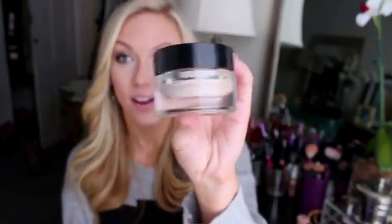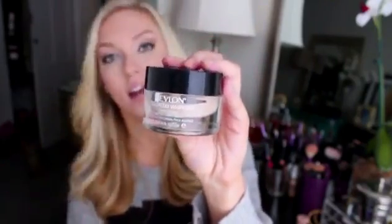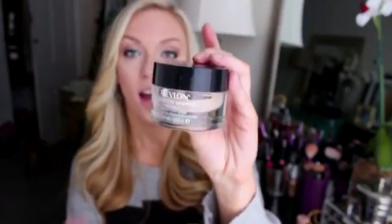And then also, of course, my holy grail, Revlon Color Stay Whipped Cream Foundation. I can't say enough good things about this product. I'm in love with this. My shade is Natural Beige. It's my perfect shade, and it matched me in the summertime and now in the winter too, which is kind of weird, but good. And it doesn't wear off really patchy and blotchy throughout the day. It doesn't wear off really at all. If anything, I think it looks better throughout the day.